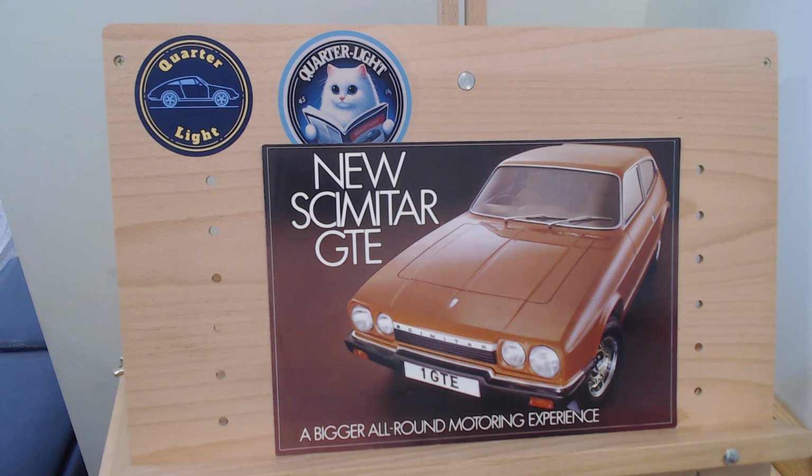We're going to be looking at this guy, the Reliant Scimitar. Now, we sometimes look at brochures that we looked at a few years ago because we've completely changed how we do brochure reviews now. This is one I picked out. It's not a particularly long brochure, so I don't think the video is going to be too long, but let's have another look at it. So here it is, the brochure we're looking at, the new Scimitar GTE, a bigger all-round motoring experience. This particular brochure is dated October 1975, and what a fantastic brown that is for the 70s. A very great colour for the 70s. I don't think it's the colour I would have picked for Scimitar, but nevertheless, that's what we're showcasing.